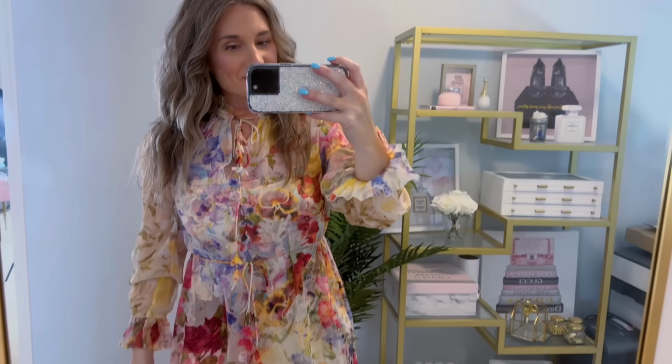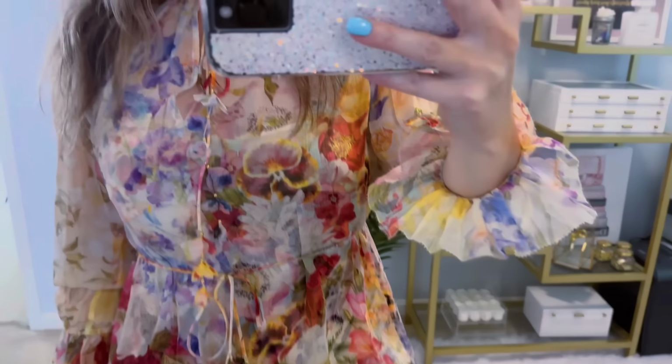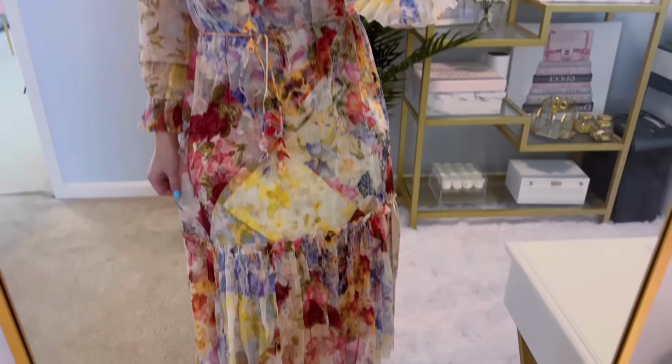I only have one Zimmermann dress, but every time I wear that Zimmermann dress, I get compliments, and people are like, I love your dress, where did you get it from? I would love to get another one, but Zimmermann dresses are a little bit of an investment, and as you may or may not know, I like to invest in handbags and that type of thing, and for my clothing items, I like to be a little more frugal, a little more affordable.